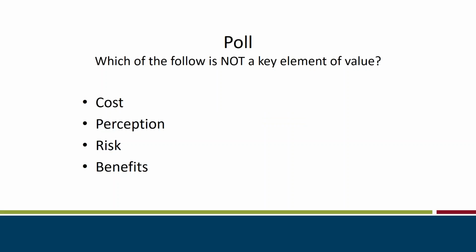So what do you think, Mike? Well, it looks like people have been paying attention. Clearly, the answer we were looking for on this one is perception. If you remember that little dice, we had 3 sides that we were showing on the dice, and those sides were benefits, cost, and risk. So perception really is the item here that is not a critical element of value. Very good.